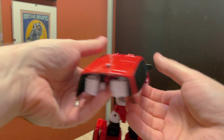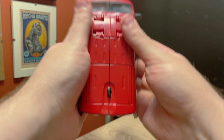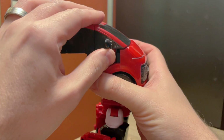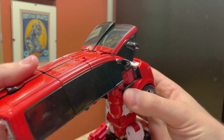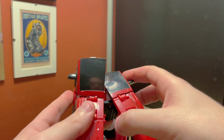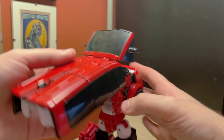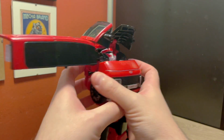Now for the upper body, I want to disconnect this section in the center here. So unplug that. And now these bits can flip up. You don't have to do it this way, but this is easier because if you leave them down, you have to swing out and down. Whereas if you just flip these up a little bit, it gives you all the clearance you need. So you swing these bits around.